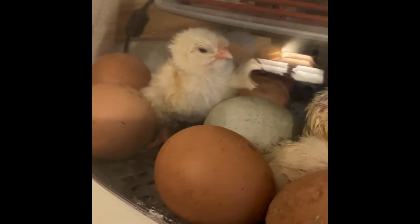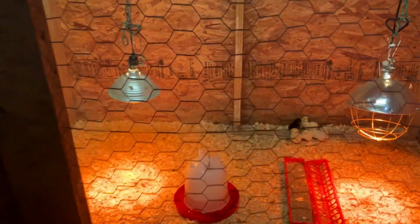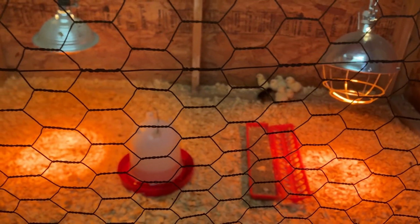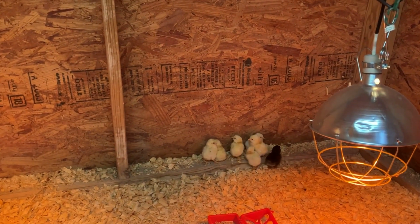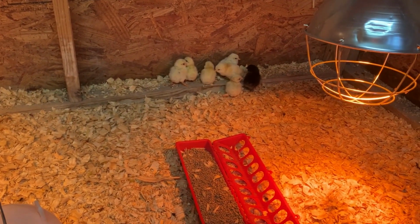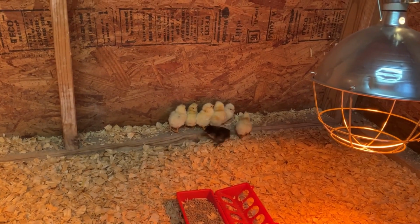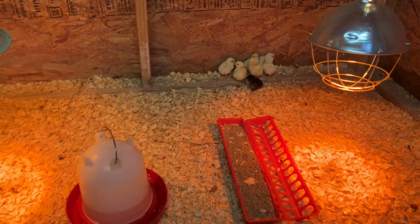It's almost time to get these babies into the brooder. Alright, so we hatched out some chicks and they are doing absolutely wonderful in the chick brooder. There they are. We have 7 babies and they are doing great. They got a nice area.